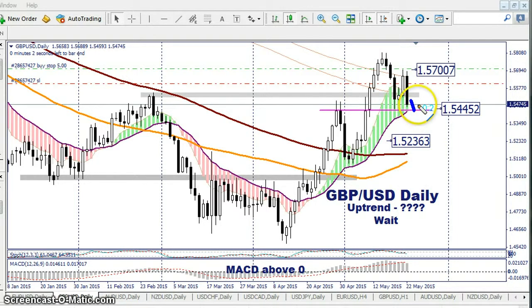It may come down lower and then bounce right back up, or price may break the 154.40, 154.50 area, and price may then drop all the way down to this area. So again, it's a wait and see situation. I would not do anything for at least a day or so, and that's why I've mentioned that right here.